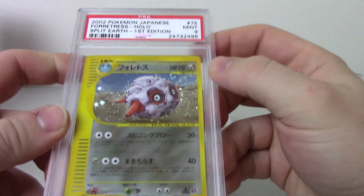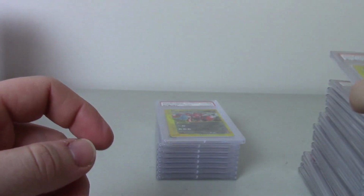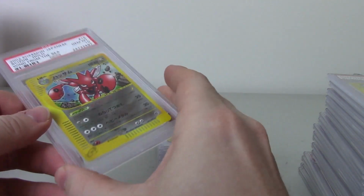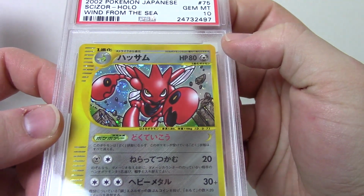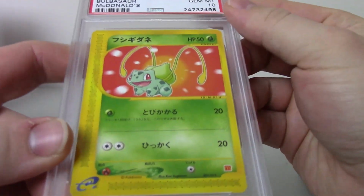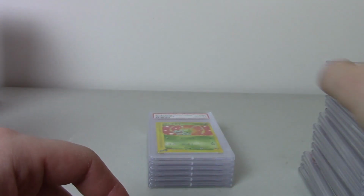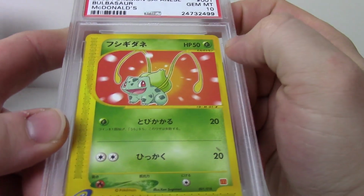Huge round, largest round I've had, largest multi-user round I should say that I've had on the channel. You guys did an awesome job. These big orders really help kick it up for everybody else. That helps me save on shipping quite a bit actually. Having those larger orders come through, for the initial send-off, it's actually a little bit cheaper for everyone.